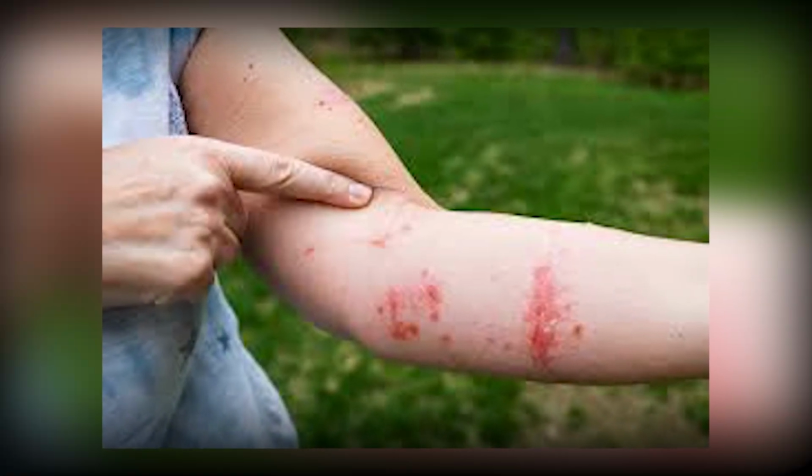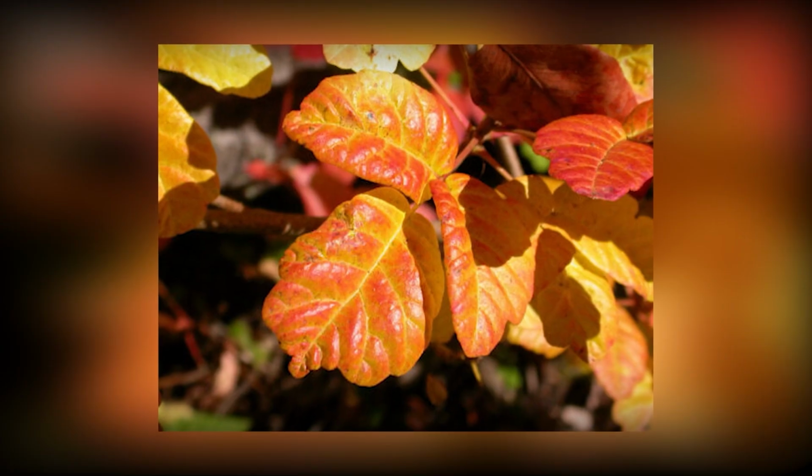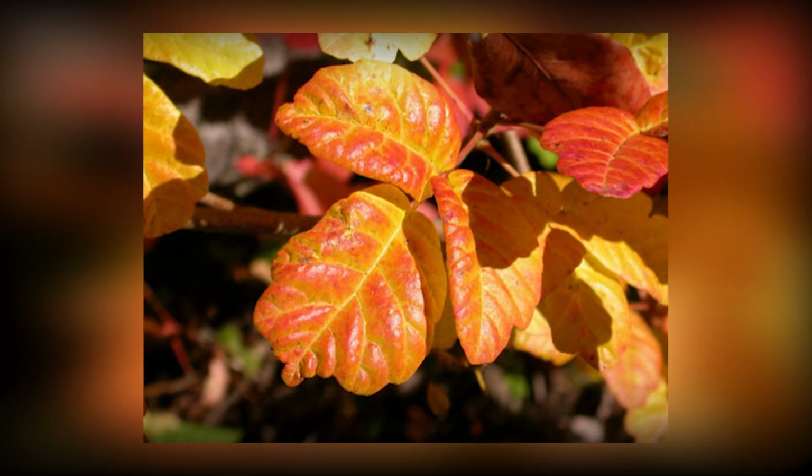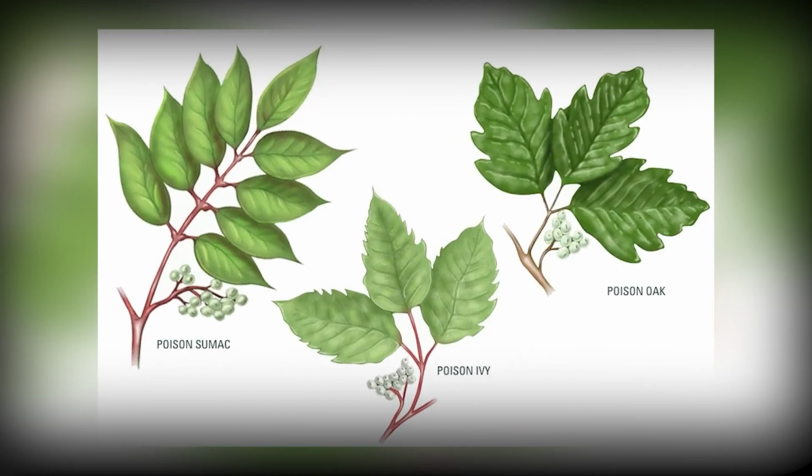Grandparents who lived near wetlands or swamps knew to identify poison sumac and avoid those areas entirely during the growing season. Don't be deceived by the next plant.